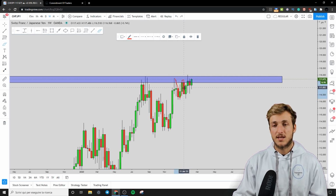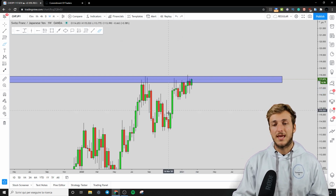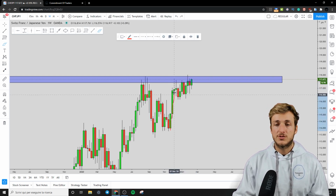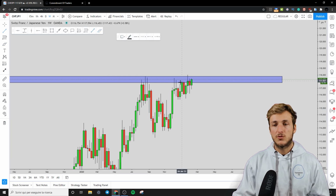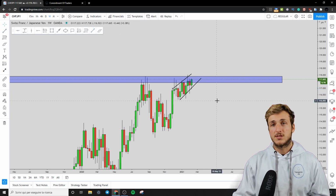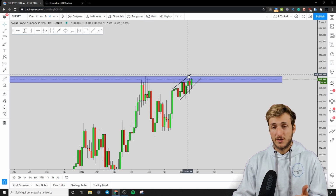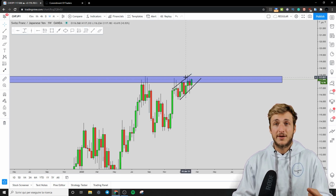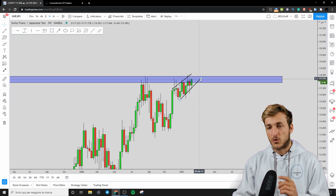We had another test and another rejection, another test and another rejection. So basically what we're seeing is a slowing down of the extremely strong bullish momentum that we had at the start of this move to the upside, meaning that we're basically creating a deceleration in approaching this monthly resistance in the form of a rising wedge. Why is it a rising wedge and not a rising channel? It is a rising wedge because the higher highs and higher lows are getting always a little bit more narrow.